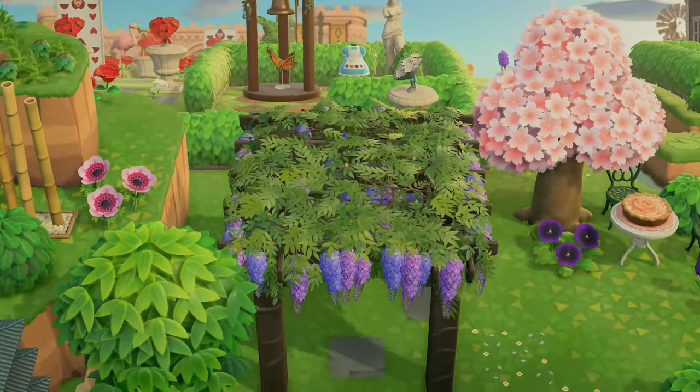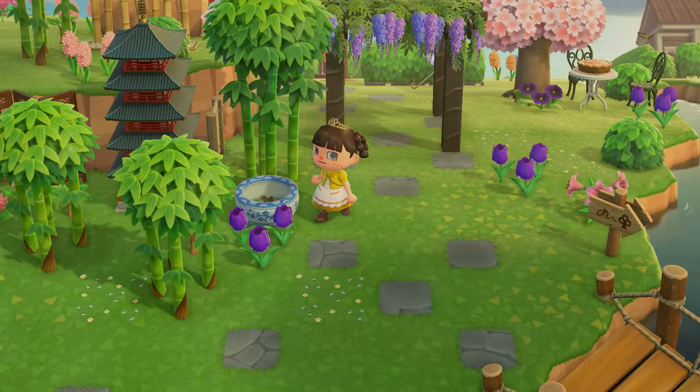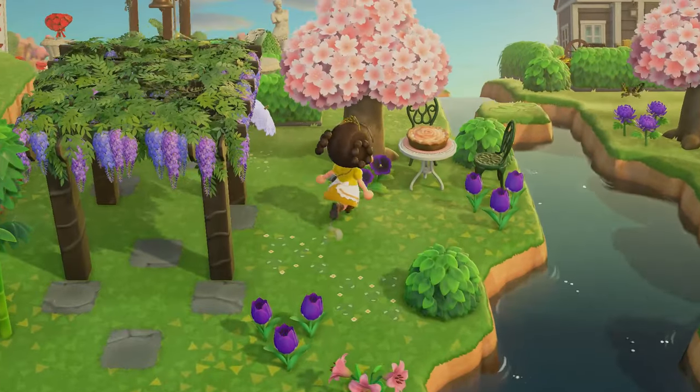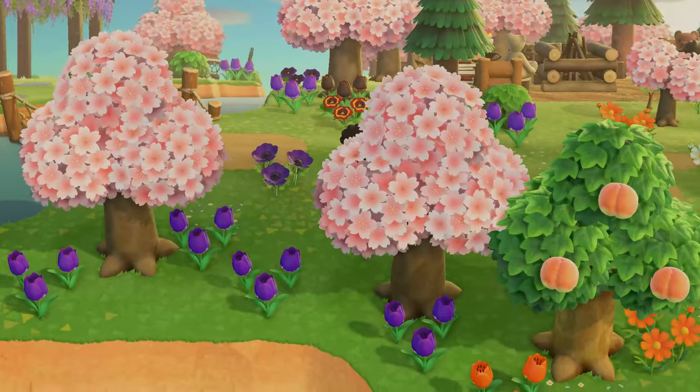Anyway, if you go out this way, it goes to this cute little pergola. We got a little goldfish over here with the pagoda if you went this way from Drago's house. And we got the cute little pie. And yeah, there's a little bridge for y'all, so it's easy to get over here.